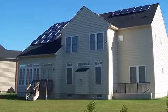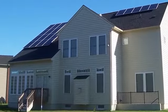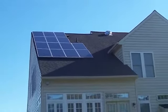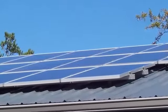Solar is made to be simple. It's made to sit on your roof and collect the sun. And the sun comes up every day. And even on the cloudiest day, you're going to be producing energy. Using the sun to produce energy is a concept that continues to catch on. But for a lot of people, they may not understand how it works or the benefits that come along with it. CNC Solar is going to help break it all down.